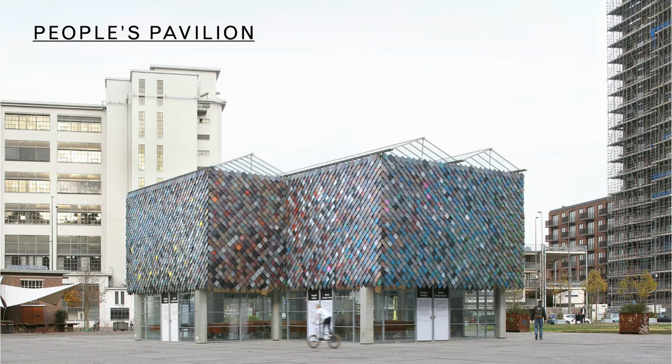As I showed you, in 2016 we showed our plastic machine on the exhibition at the Dutch Design Week. I told you about it earlier, and everybody was really enthusiastic about this machine, and we were asked, can't you make a pavilion out of this recycled plastic? And we said, yes, we can.